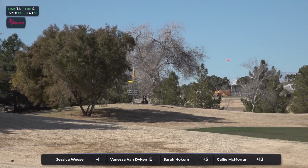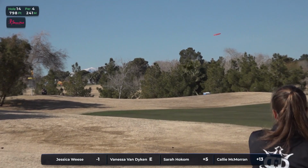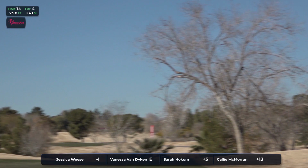Vanessa's going putter approach. And she's going to get her par, which is absolutely fantastic. She keeps her hot streak alive. Standstill backhand by Callie. Looks to be pretty effective. I think back to hole six, that's probably about the same power that she needed on six when she parked it.